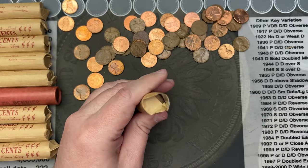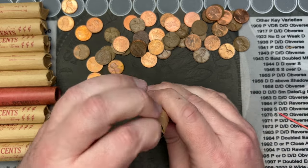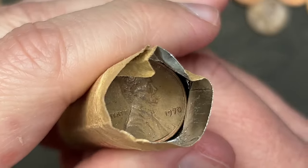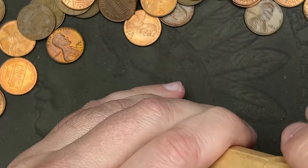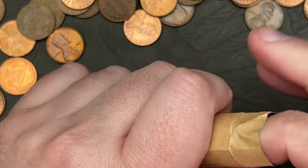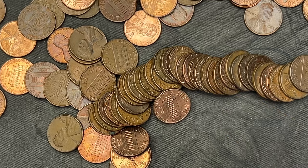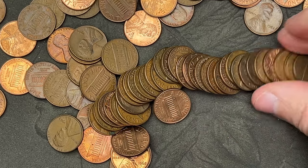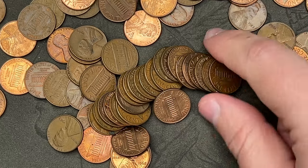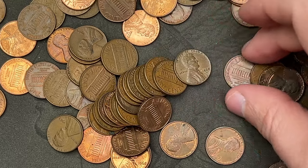Let's go ahead and crack this next roll here and see if there is anything in this roll, or we just have another circulated roll with some nice coins in it here and there. I have found a few wheat cents in these rolls, so hopefully we come across a wheat cent at some point, but I'm not going to hold my breath for any, being that these came from the coin shop. That is not expected, but they do have some that slipped by.